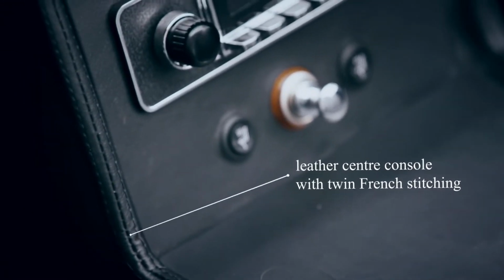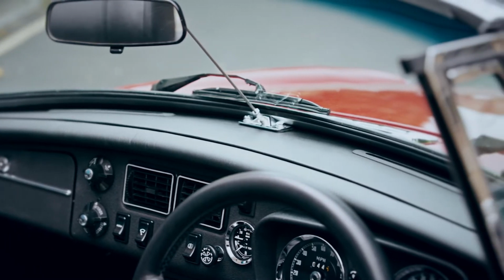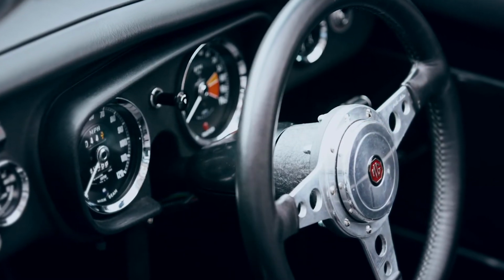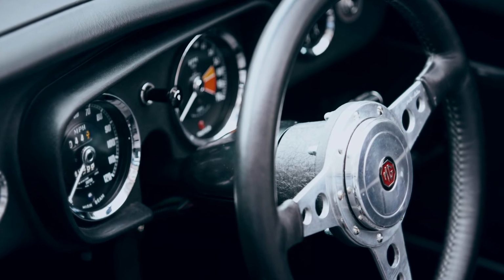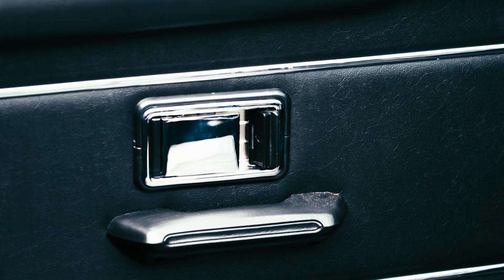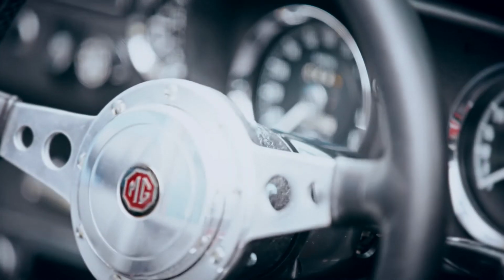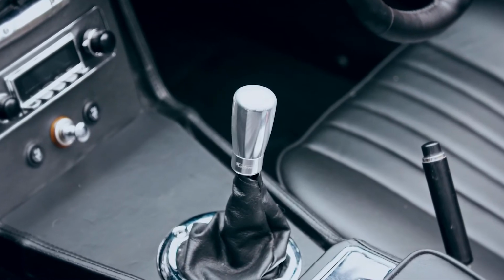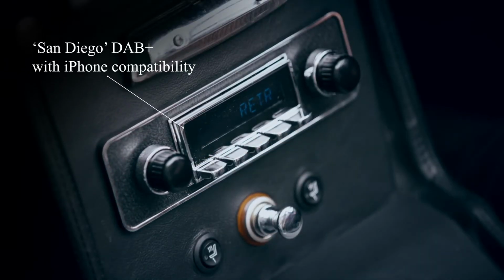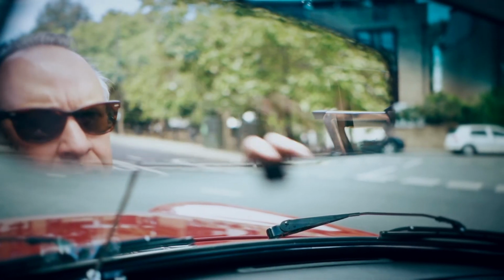With the metal dashboard out for a repaint, I replaced the instrument chrome bezels and upgraded the poor instrument lighting with LED bulbs. To complete the high-end look of the interior, I replaced the interior door handles with chrome handles, purchased a new Motolita steering wheel boss and a matching aluminium gear knob, and finally a period-looking radio that is in fact a modern DAB and Bluetooth unit that is also iPhone compatible.